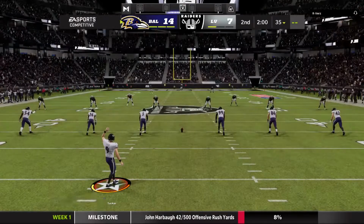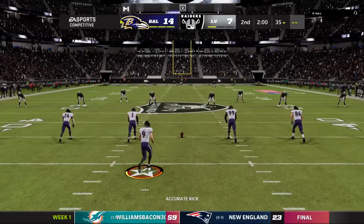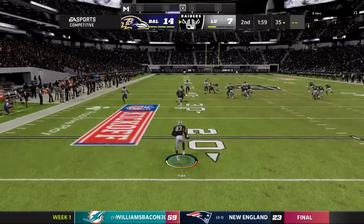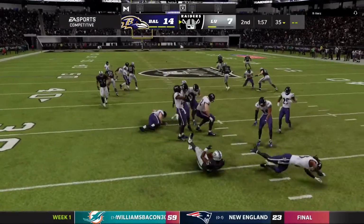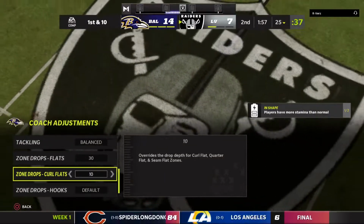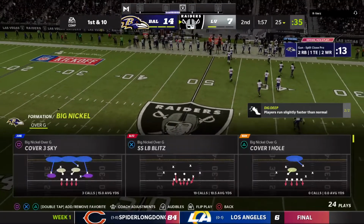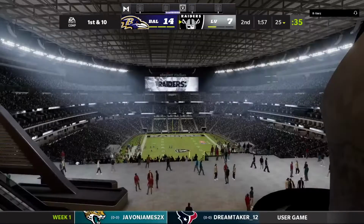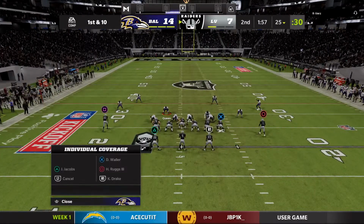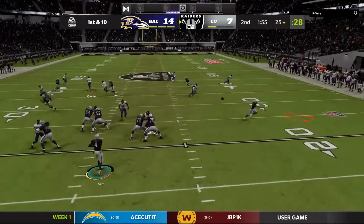Ravens 14, Raiders 7. Tucker now to kick it away following the touchdown. On the return comes Drake. The Raiders take over 1st and 2 at their own 25-yard line. The offense for Las Vegas about set to begin the drive. And they'll be looking to atone for last time's mistake of fumbling inside the red zone. Certainly they don't want to do that again.